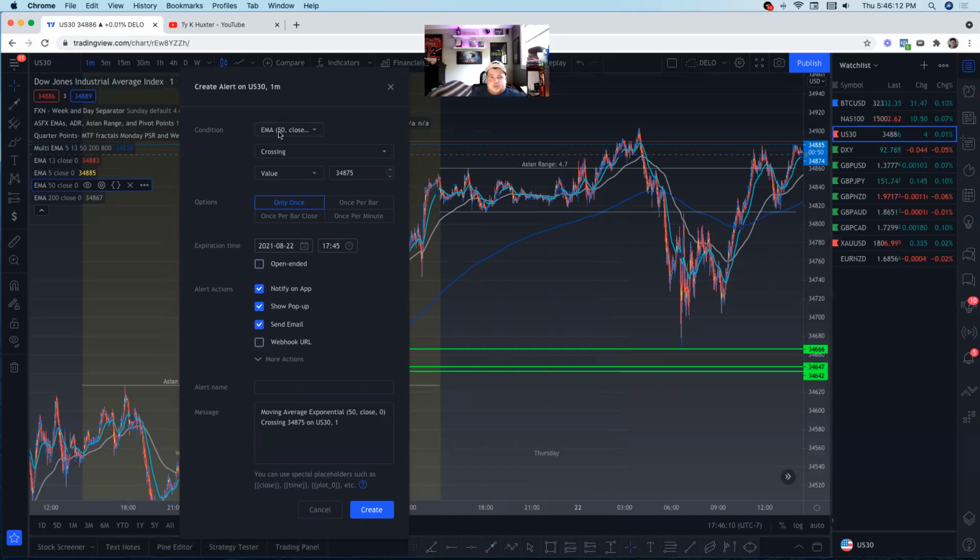And so we have our condition, which is our 50 EMA, which is our aqua line, and we're going to have it crossing. And then we're going to hit value here. Since we have this on a separate indicator, we can select that. So we can select here the 200. So when the 50 EMA crosses the 200 EMA, which is your aqua and your mayo, which also sets up your buy sequence or your sell sequence and gives you the direction of the market maker's intention.